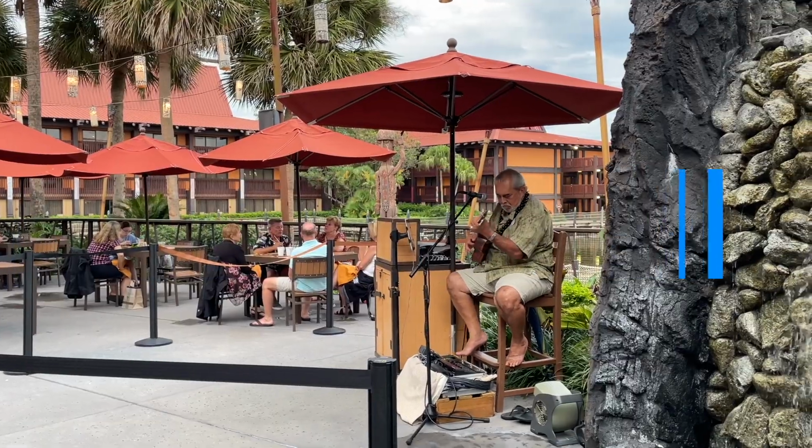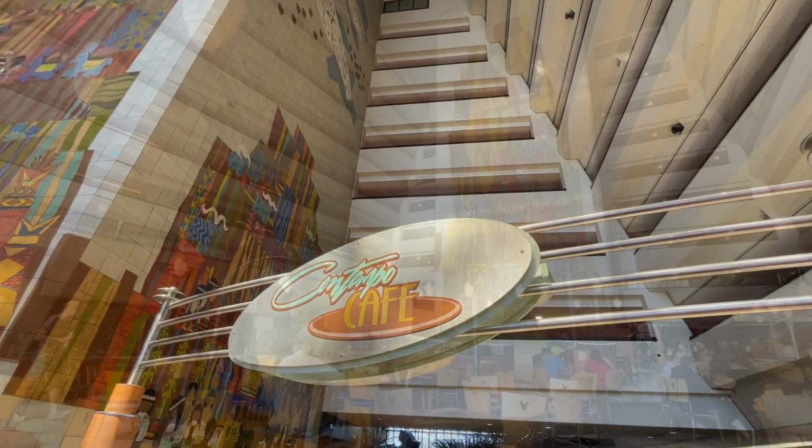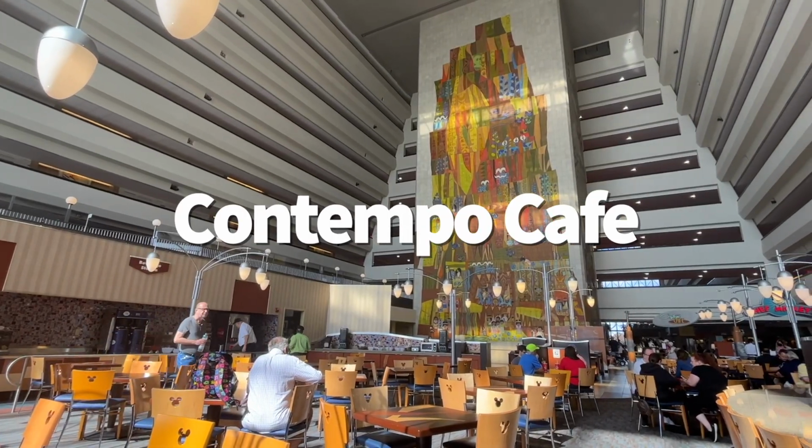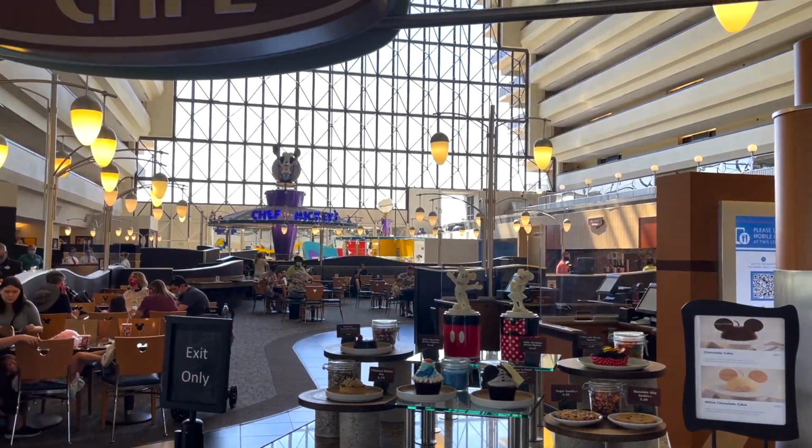All right, let's get eating. We're starting at Disney's Contemporary Resort at Contempo Cafe. Now, Contemporary Resort has a lot of restaurants ranging from nice, really nice, and straight up bougie, but its Contempo Cafe quick service is quaint.